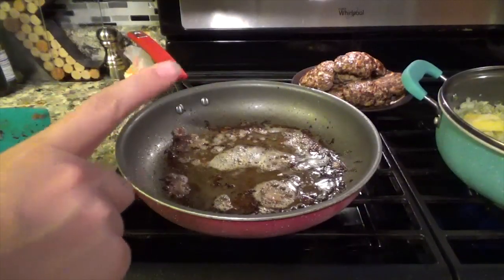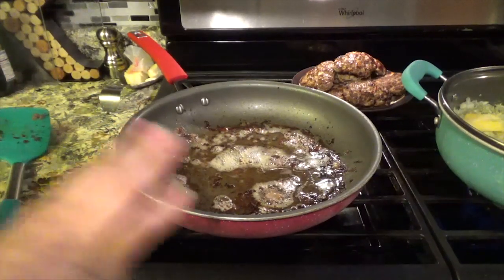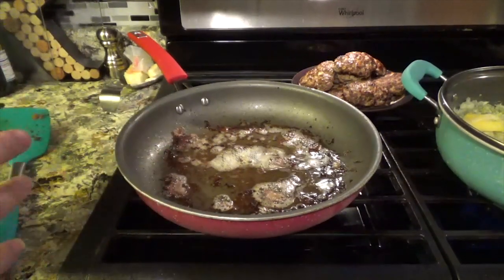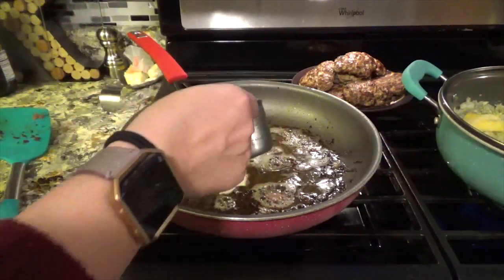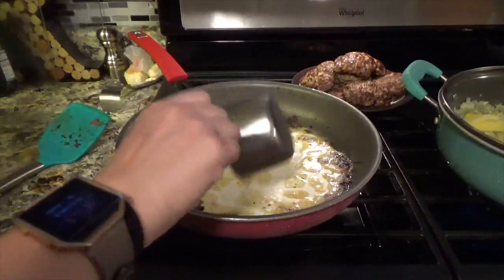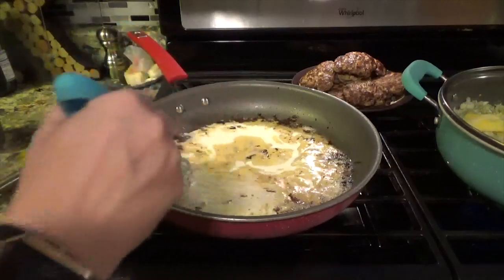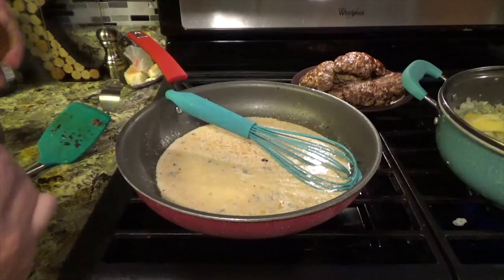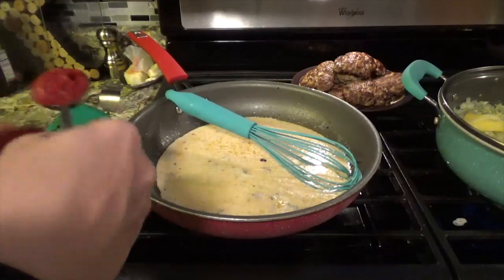Burgers in this, they're done back there. I'm going to make the gravy that goes on top. You want to leave the grease in there because keto is very high fat. So I'm going to take 3/4 cup of heavy cream, mix that in. It's going to look gross at first, but it comes together really well. And we're going to add in 2 tablespoons of tomato paste.